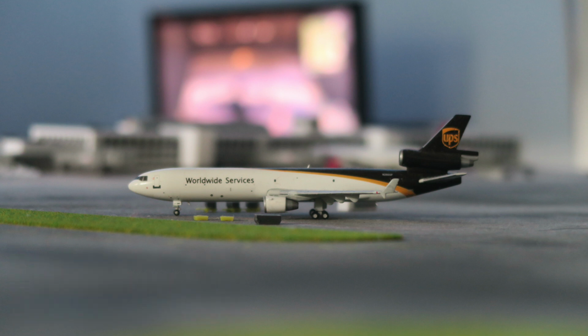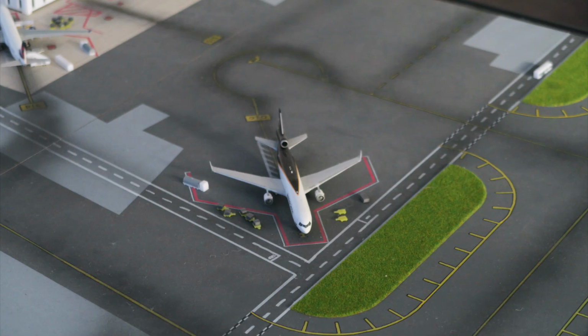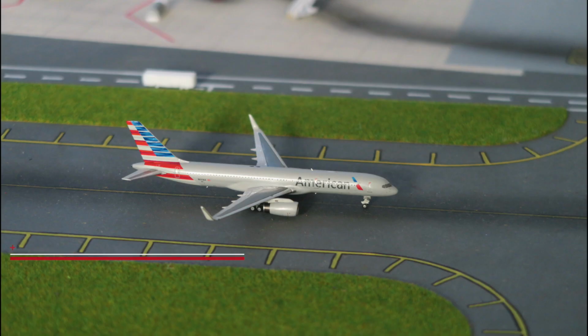Now this aircraft came in from Louisville roughly around 6 hours ago, and is set to head back out to Louisville in roughly around 10 minutes time. As you can see, all the GSE has moved to the side, and the aircraft is fully prepared for the flight back out to Louisville.